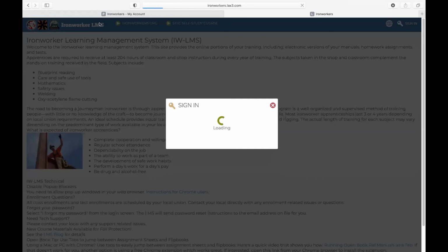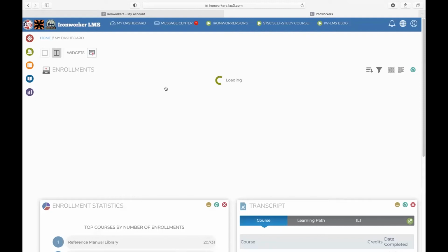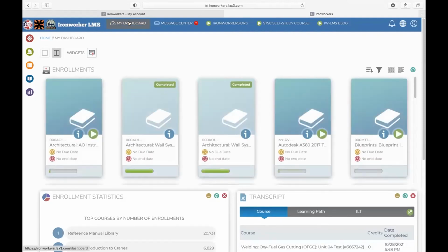Oh, I see it now. Okay, yeah. I know the Zoom system always kicks me out of full screen mode and back into it. I get confused.